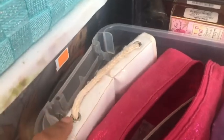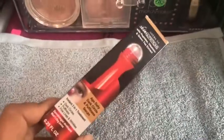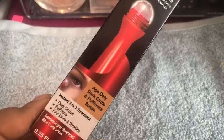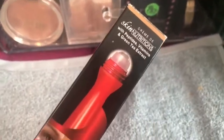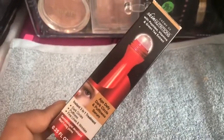Oh, this is what I carry. This is what I used to carry makeup brushes in, but I think I'm gonna give that to my daughter. I got this at Dollar Tree. This is really hard to find. It's a 3-in-1 treatment, and I actually enjoy it, so I plan on getting more of these when I find it.